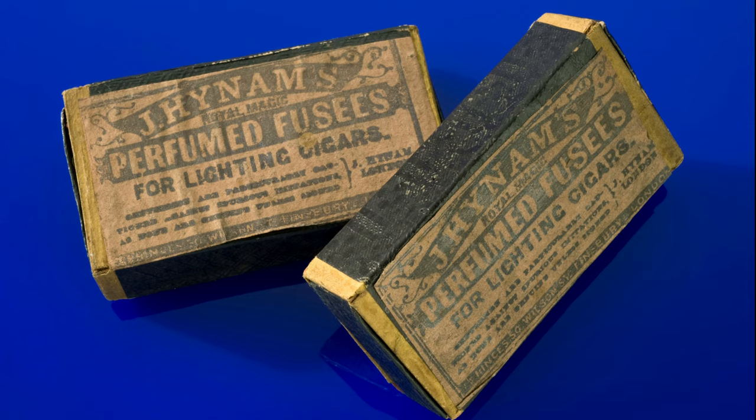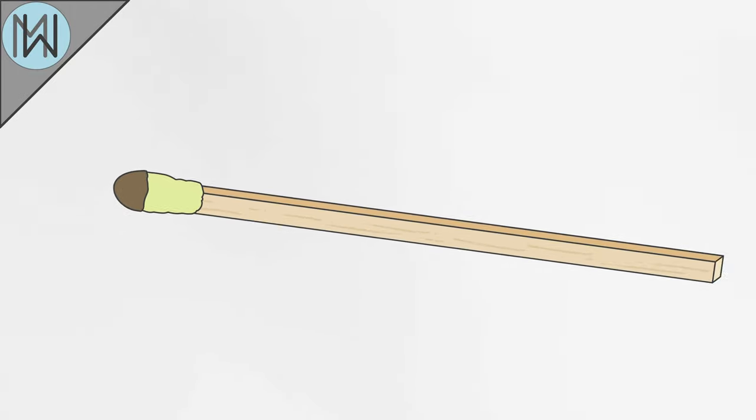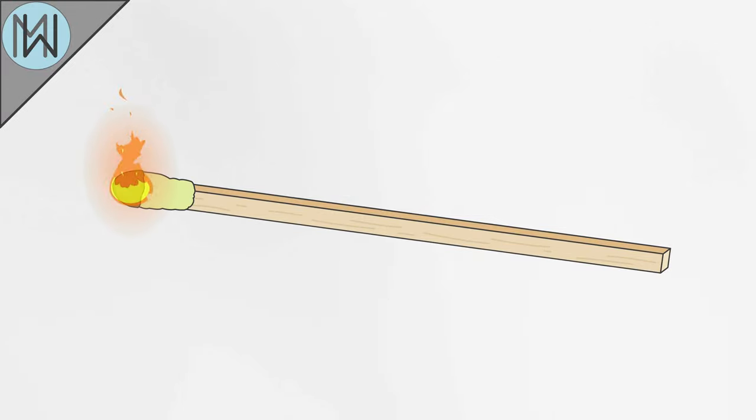This allowed for a new kind of match design, one that was cheap and reliable. These matches generally used a mixture of potassium chlorate and phosphorus over a head of sulfur. The phosphor-potassium mix would ignite when heated via friction, igniting the sulfur, which in turn ignited the wood.